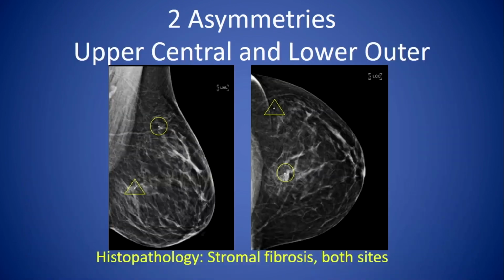And in the end, you can see where the triangles are. That's where the lesions matched up on the MLO and the CC views, and then the circles matched up. So she actually had 2 asymmetries that developed over time that we ended up biopsying, both of which were just stromal fibrosis, but it was appropriate that they got biopsy. It's just too bad that it didn't get worked up appropriately the first time. Nevertheless, you've got to do what you got to do. You got to get the answer.